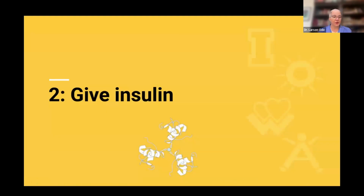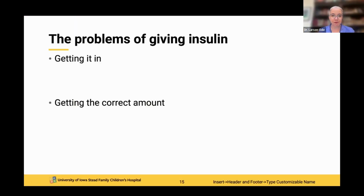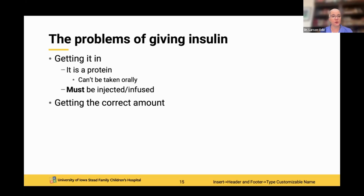So the first thing we do is we measure the blood sugar. And so we know, not really the blood sugar, but we measure the sugar level, so we know whether or not we need to treat it. And then the second thing we're doing with technology is giving people insulin. We just heard a really nice talk discussing lots of other ways to treat diabetes, but with technology, we're generally just giving insulin. So of course, there's problems with giving insulin. The first one is getting it in your body, actually. So insulin is a protein hormone and it cannot be taken orally. It has to be injected or infused.